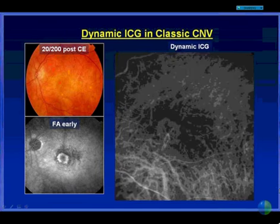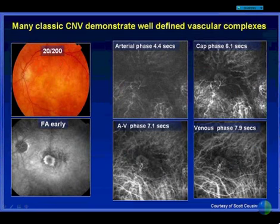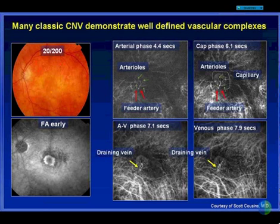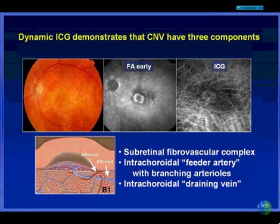These components can be shown, again, on stills taken from the previous video. Again, feeding artery, branching arterioles, capillary, and draining vein. So what dynamic ICG shows us is that, rather than the classic teaching that choroidal new vessels are capillaries emanating from the choriocapillaris, choroidal new vessels are actually three different components: an afferent feeding artery, capillary network, and a draining vein.